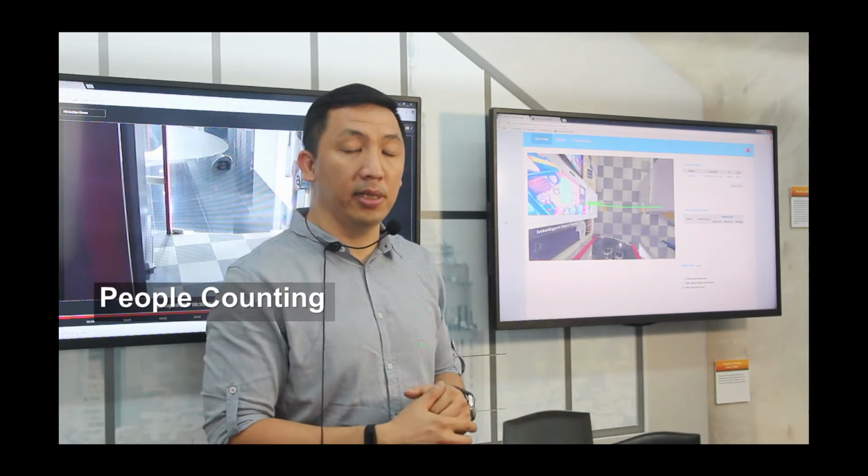So just like I mentioned, we are using a 3D camera. The main difference will be, of course, high accuracy. It can reach up to 98%, even when you have a lot of people, around 20 or 30, getting into the gate at the same time. We still can calculate the right quantity of customers.